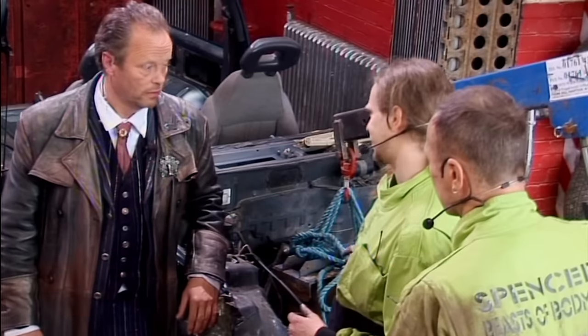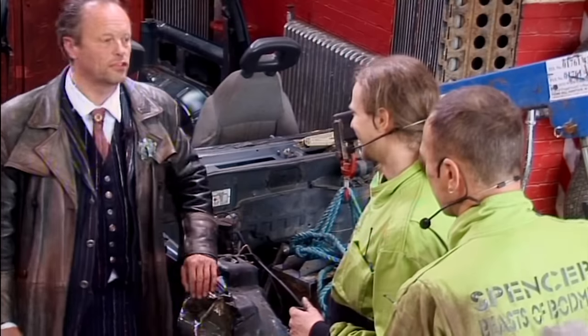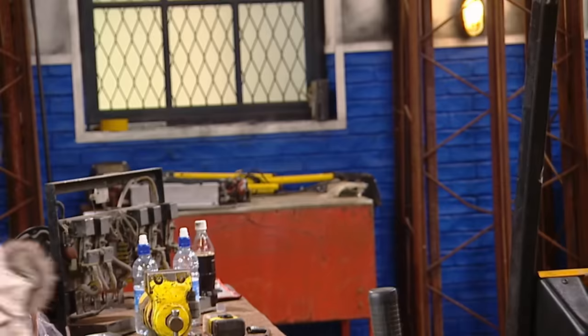Because the engine is powerful enough to damage that? Well, a motor that size, yeah. For probably 10, 20 seconds, it will produce 500 horsepower. That's a lot, isn't it? Now? Yes, that is a lot.